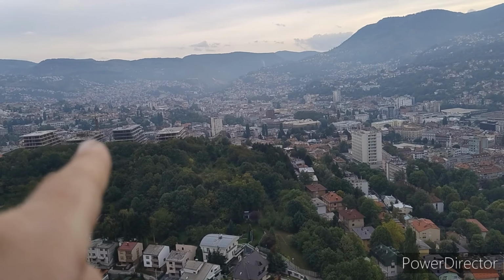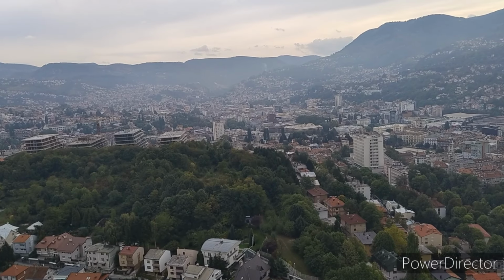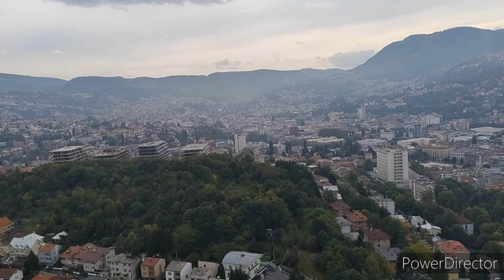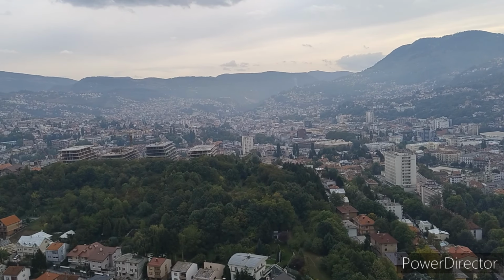That over there, that could be the bobsleigh track from the Winter Olympics, the fastest and the safest in the world, but that all got smashed up by the Serbs. You can see all these hills. On all these hills and everything, during the siege, the Serbian snipers were taking out Bosnians.